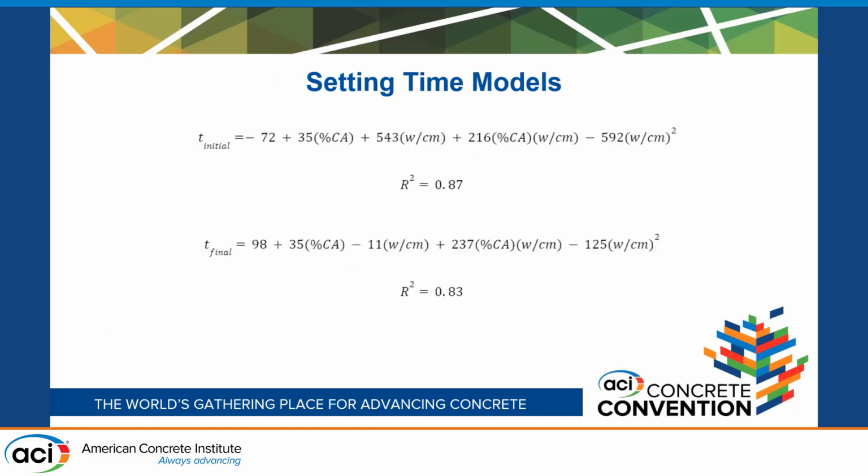So these are the equations for the setting time models that we came up with. We tried several different linear, interaction, and polynomial models before choosing this one, which is a mixed order polynomial. And we chose this one to account for both the linear behavior of the citric acid dosages as well as the quadratic behavior of the water cement ratio.